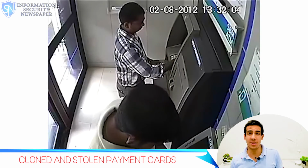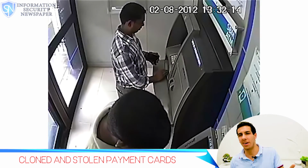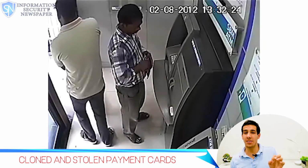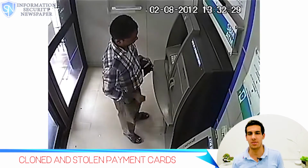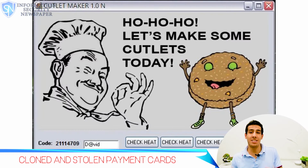And finally, friends, let me tell you there are other types of ATM robbers. These ones are related to hackers. So we're talking about malware that can be installed inside the ATM computers. And of course, this will allow hackers to make cash outs and jackpottings. These are fraudulent techniques that allow criminals to steal almost all the money of the ATMs. And one of the most common viruses used for this technique is called Cutlet Maker.